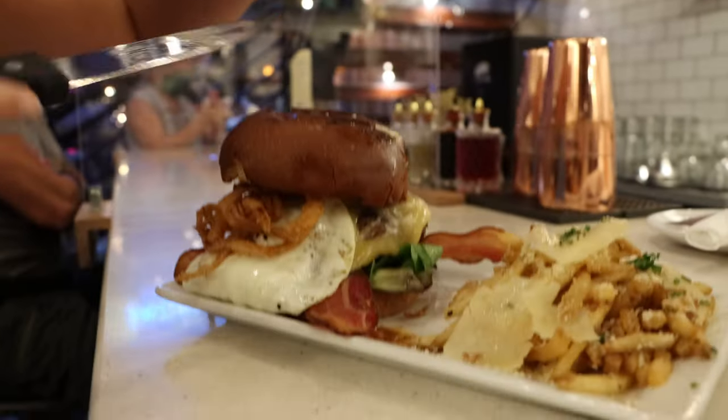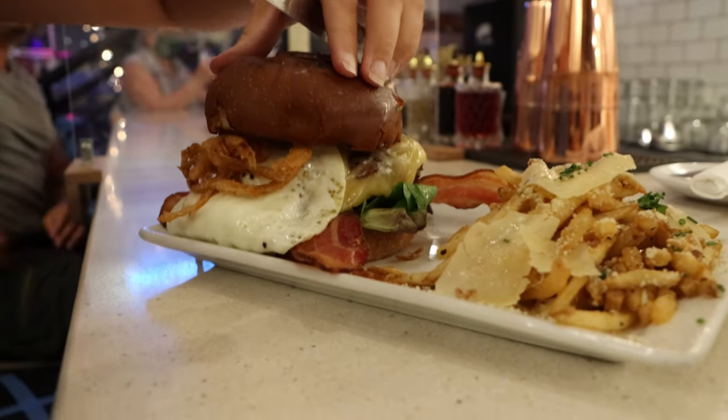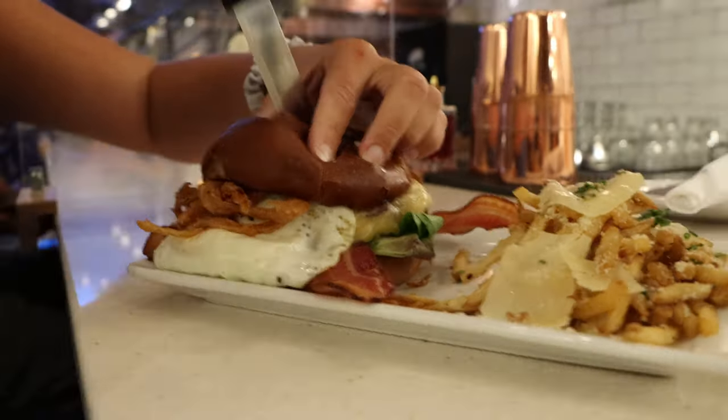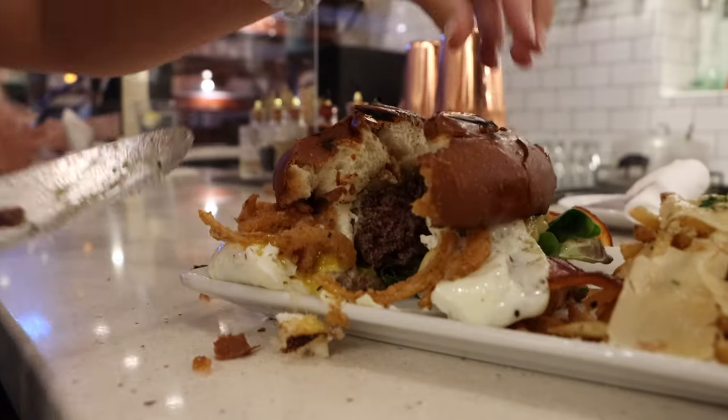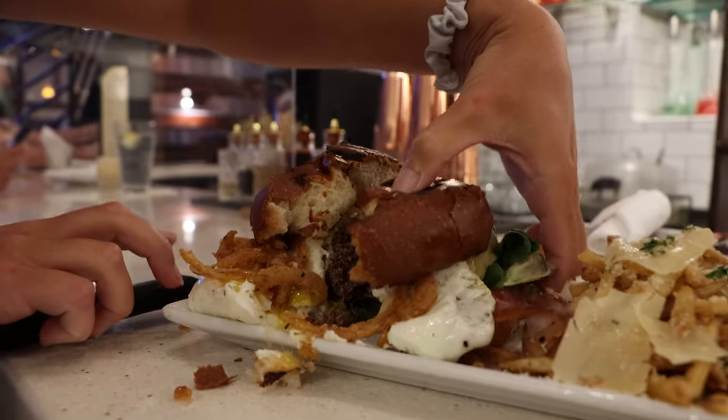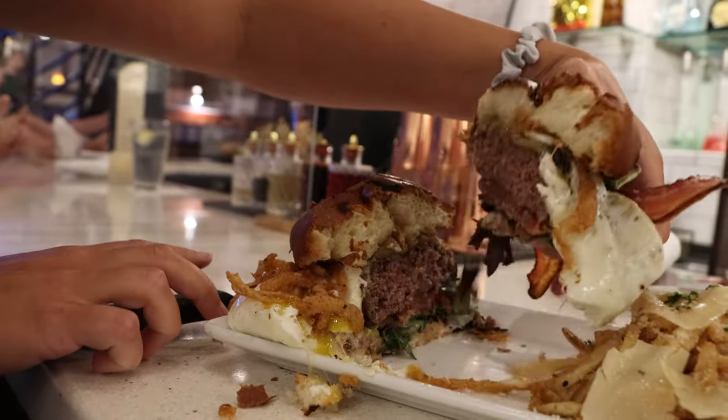Well, this burger has a fried egg, it has bacon, it has onion strings, it has Gouda cheese, and I got truffle fries with it because we're just going all in. It's huge. I don't know if I can eat it all. This is a huge burger. I'm gonna need help.